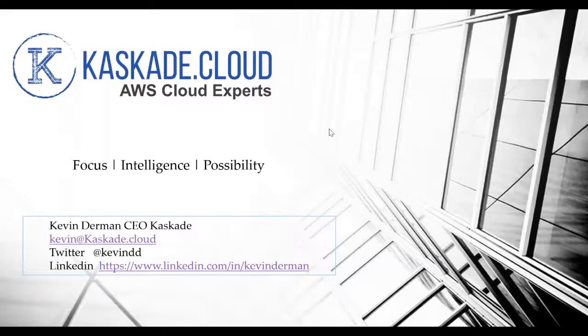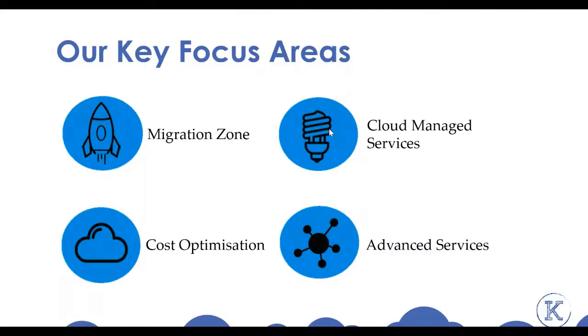For those of you who are not familiar with Cascade, just to run you by a couple of things that we do: we focus on cloud migrations and on cloud technologies. We migrate companies to the cloud, save them costs and hassle in that process. Once we've migrated you, we offer cloud managed service so that you don't have to hassle about your IT and you can focus on your business.